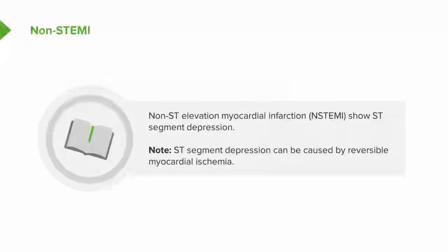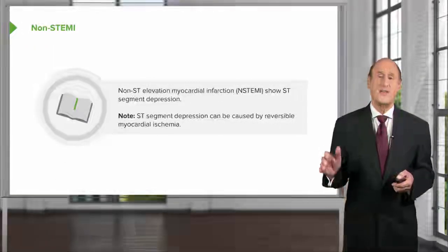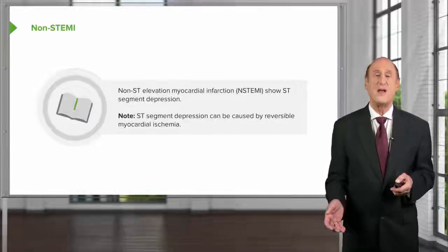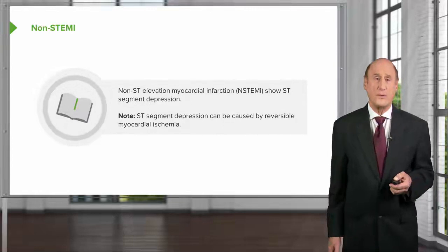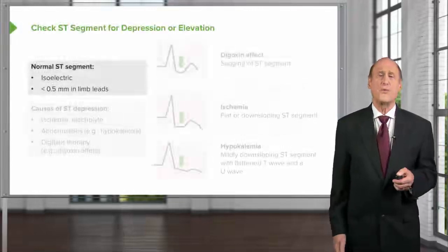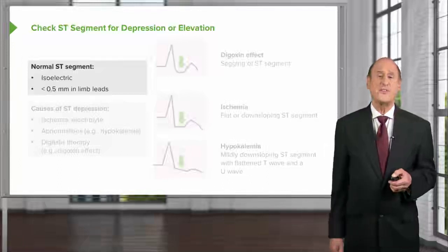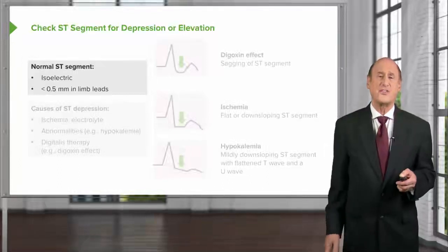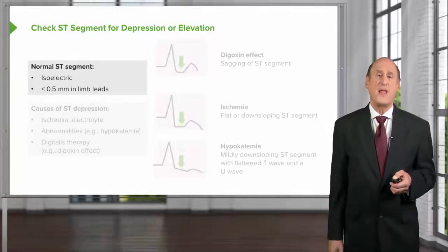By the way, ST segment depression can occur with myocardial ischemia, with angina, and then goes back to baseline when the patient rests. And it's also a finding when we do an exercise test. The ST segments depress when there's ischemia, and then in the rest period after the exercise test, they come back to normal. So let's go over a little bit about the ST segments. They should normally be flat, the same flat direction as the PR segment, nice and flat.